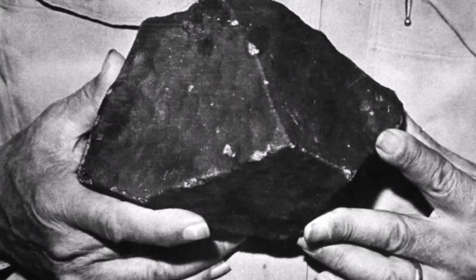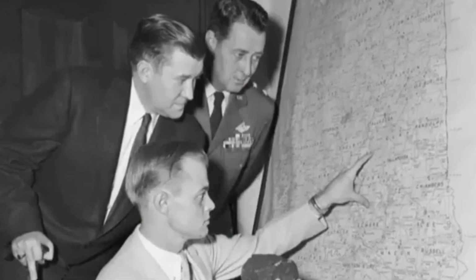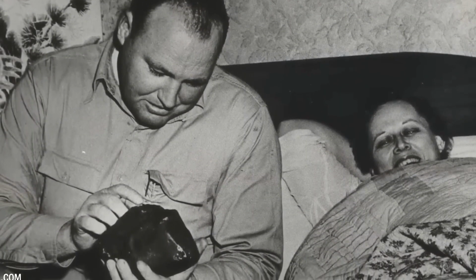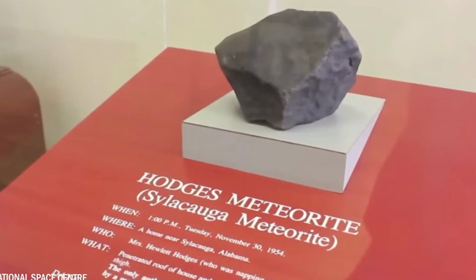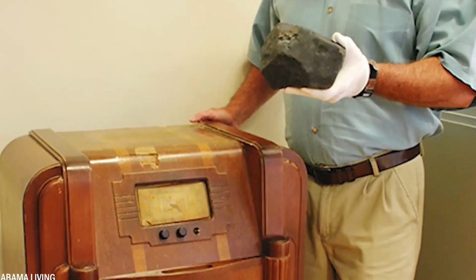The chance of being hit by a meteorite is extremely low, approximately 1 in 1.6 million. In fact, scientists suggested that she was more likely to be hit simultaneously by a tornado, lightning, and a hurricane than by a meteorite. She decided to keep the meteorite and later sold it to the Alabama Museum of Natural History in 1955, where it is still displayed today. The radio she was hit with is also on display in the same museum.